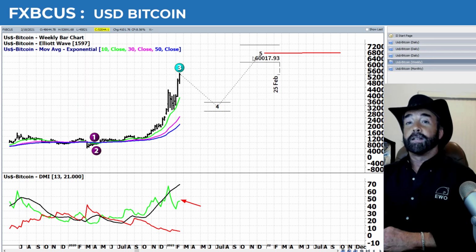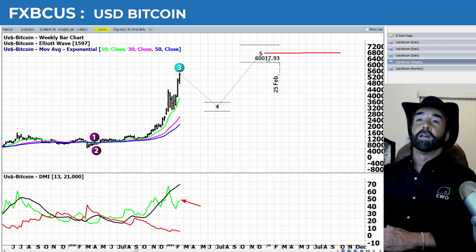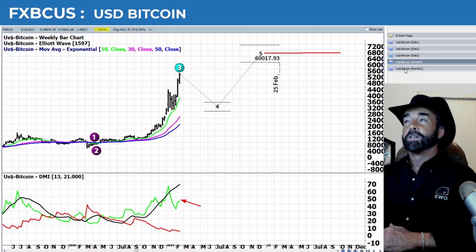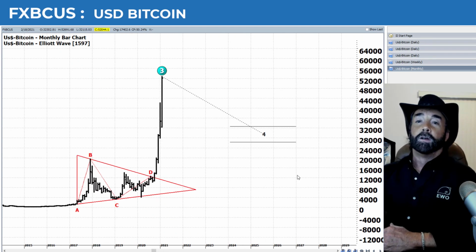However, could we get to that 66 level? Well, remember when we looked at the daily chart, the ADX is still moving up, so maybe just enough to reach there, and then we regroup and see if we need a bit of a correction. Let's go another degree and see if we can further clarify the picture, and here's a monthly chart. Boy, that really shows you the vertical nature of this move in Bitcoin, starting at the end of last year into the beginning of this year.